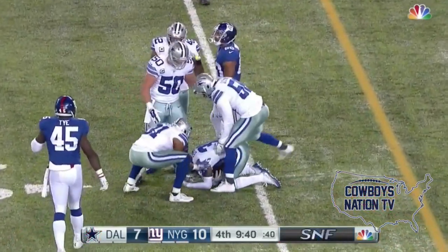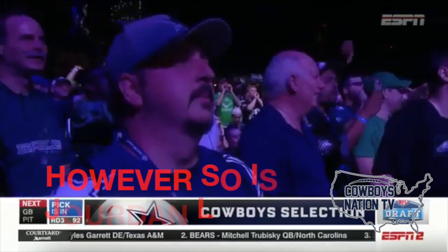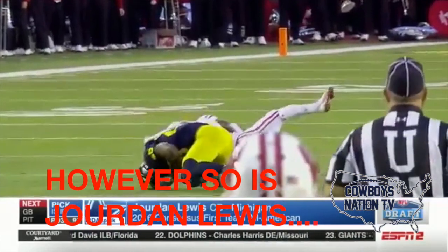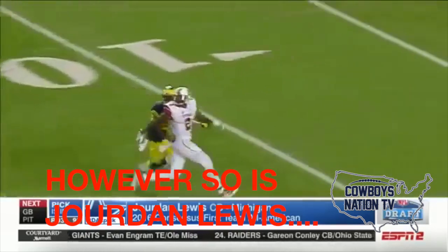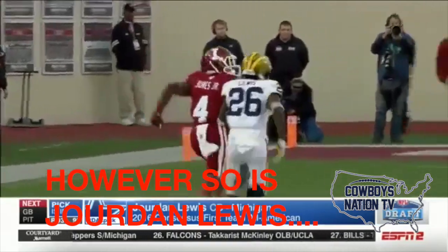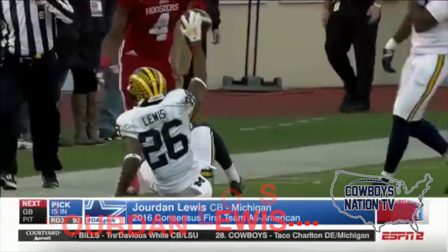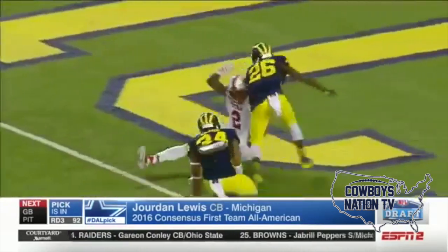Speaking of Anthony Brown. America's team picks Jourdan Lewis, DB, Michigan. Oh, stop it, Mel. This guy was the best player on the board 30 picks ago, 40 picks ago. Wow. He's the best nickel cornerback in this draft. I understand why he fell, but I don't know that there's a better cornerback in terms of cover instincts and the ability to stay in the hip pocket of a receiver. He's the best nickel cornerback in this draft.